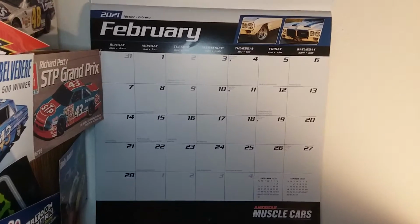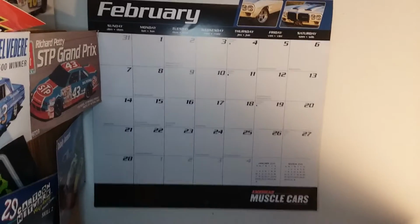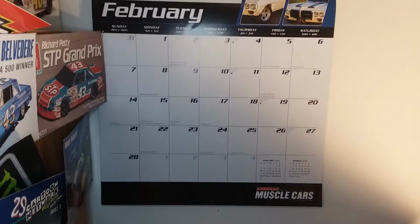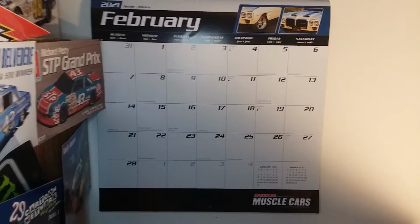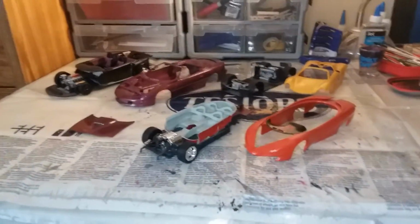My group build was a '94 Camaro 1/20th scale, a Porsche, and the Pontiac Banshee. Let me show you what happened. So here's my group builds.